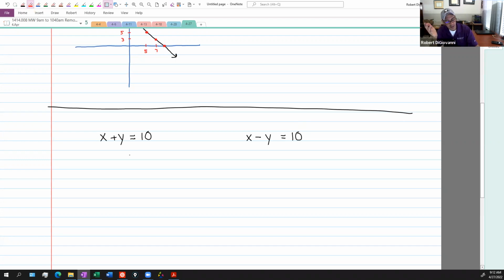So like, think about this. We know that 5, 5 works here, right? 5, 5 works there. But does 5, 5 work here? Well, 5 minus 5 is not 10, right? So this would not work. So can you find me an x and a y that work for both? Can anyone do it just by looking? Can I figure it out?